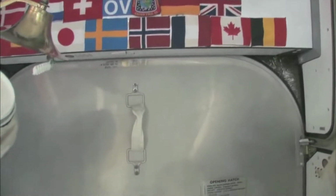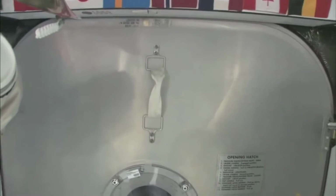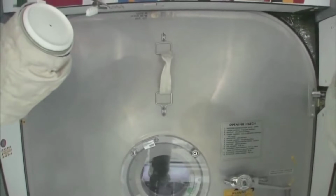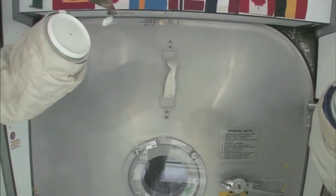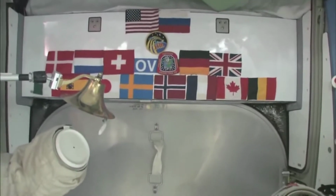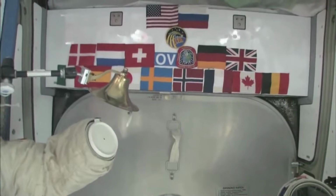Okay, here we are at the very front end of the International Space Station. This is the forward end of Node 2, and right behind this hatch is the PMA, the pressurized mating adapter, to which the space shuttle docks whenever the next space shuttle comes. You can see we have our flags up here at the most forward part. It's a 15 nation partnership, this International Space Station.